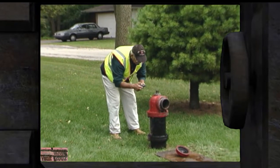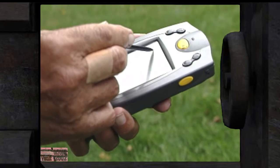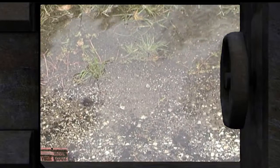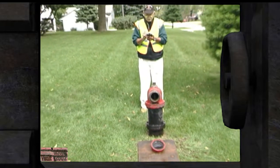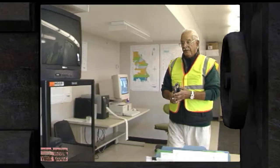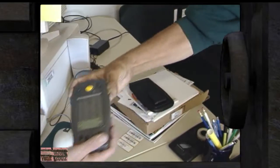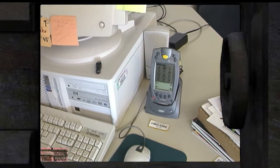It can handle 2 to 3 weeks of work. I do about whatever problems arise. I usually average about 15 to 17 hydrants a day. That's servicing them and recording the information. And about 2 weeks or 2.5 weeks, or whenever they want it, I take it into the shop and they put it into the mainframe.